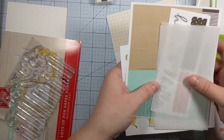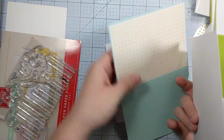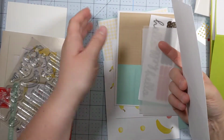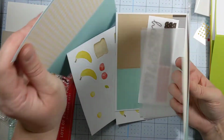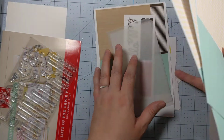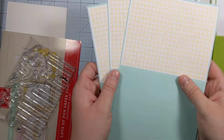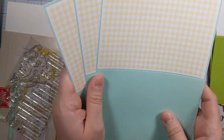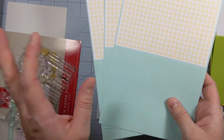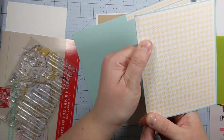And then our last one is here. And this one is by far my favorite. Absolutely my favorite. So it's Pool Party, which is probably my favorite Stampin' Up! color of all of the colors. So if I had to pick a Stampin' Up! ink color to use, and that could be the only color I could use for the rest of my life, it would be Pool Party. But it is gorgeous with this Daffodil Delight for sure.